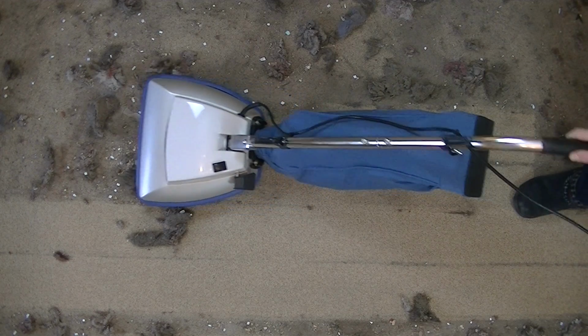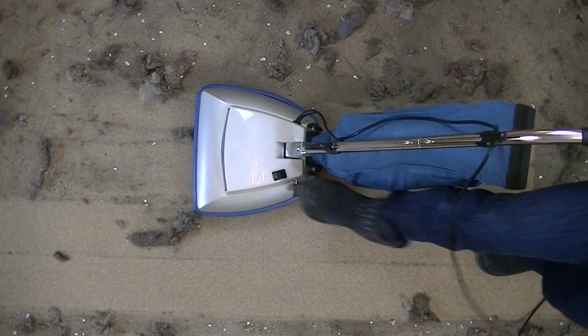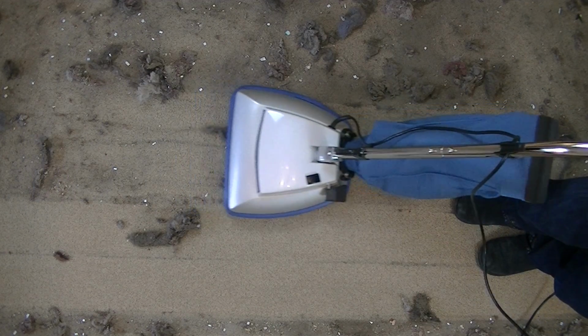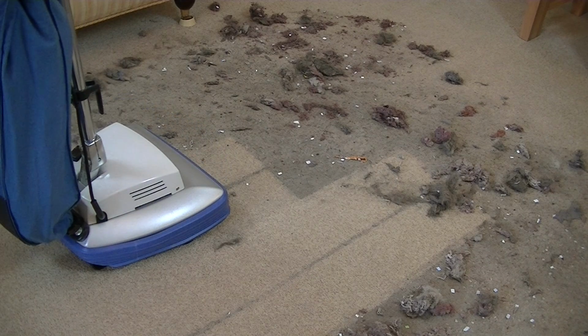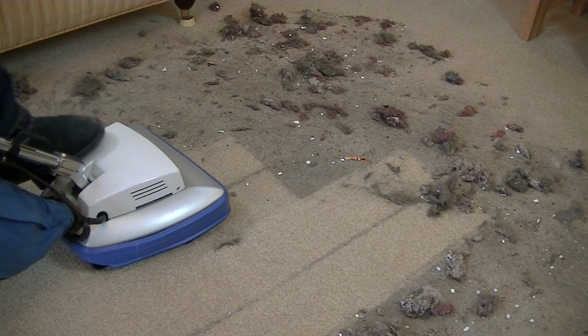Oh! I think that was a mistake. Yes, I think it's rather magical, isn't it? The way that a humble vacuum cleaner can transform chaos into order. And that's what I'm going to continue to do with the Nilco 271 upright vacuum cleaner. Here we go.